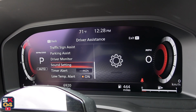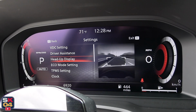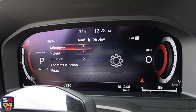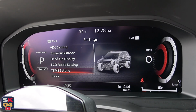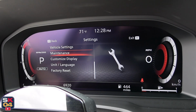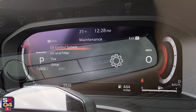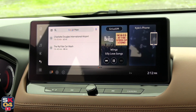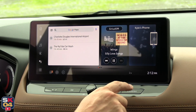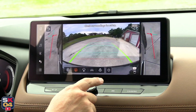The Rogue also offers two other levels of driver assistance. ProPilot Assist is standard on SV and Rock Creek trims, combining intelligent cruise control with steering assist. ProPilot Assist 1.1 is standard on the SL and Platinum. It enhances the experience by using navigation information to help proactively adjust the Rogue's speed ahead of curves and freeway interchanges. There are 10 airbags included as standard equipment.